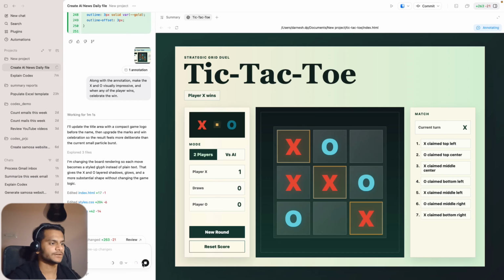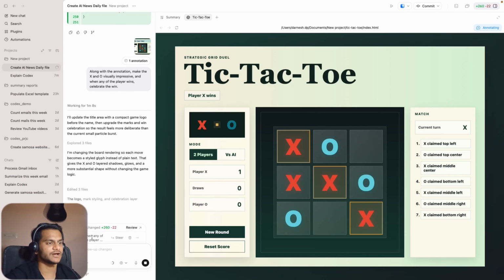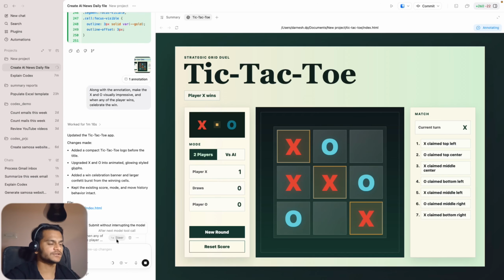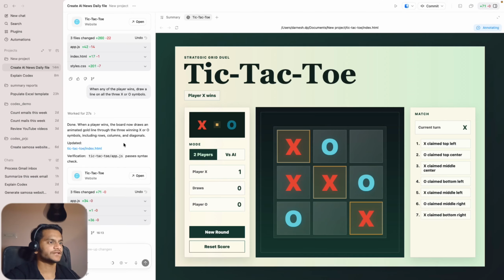And yes, here you have an option for steer or queue. So this task is now queued, to be executed after the current task gets executed, but we also have an option for steer. If I steer this, then it will create one more. Yeah, now the annotation and the modifications that I asked for are ready. Just click on open.